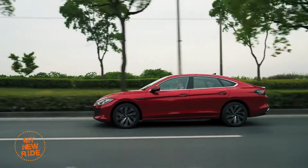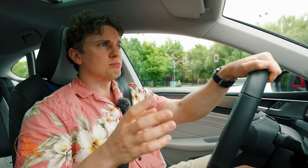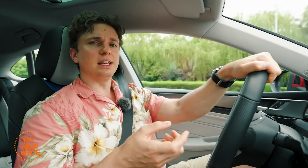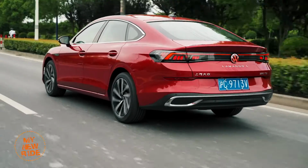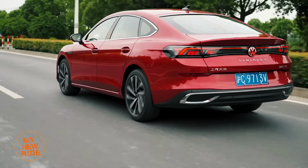bit of a problem. That might come off as a bit of a disappointment considering the sleek exterior design and somewhat driver-focused cockpit, but there is much to recommend about this car. I've enjoyed the nearly week that I've spent with it. I found it to be a refined, comfortable daily driver. This is due in part to the fact that all versions of the Lamando L come with a multi-link rear suspension as standard, as opposed to the Golf, where the cheaper, lower power versions come with a torsion beam rear.